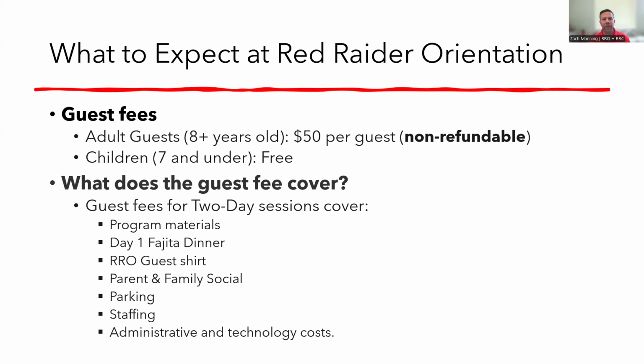And what does that guest fee cover? That's a question that comes up often, and that includes our program materials. We also have a day 1 fajita dinner that you and your student will enjoy together, along with our Red Raider Orientation crew and other parents and family members and students from across the state and country. Also, you'll get a unique Red Raider Orientation guest t-shirt. I've seen them. They look pretty solid. And so you'll be able to pick that up at our parent and family member social.